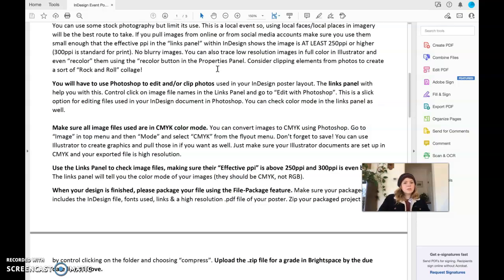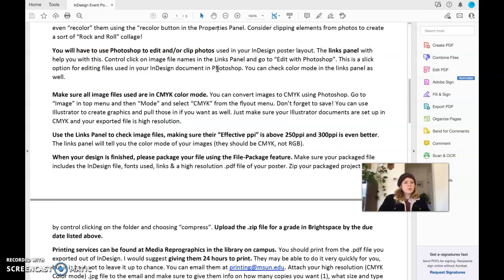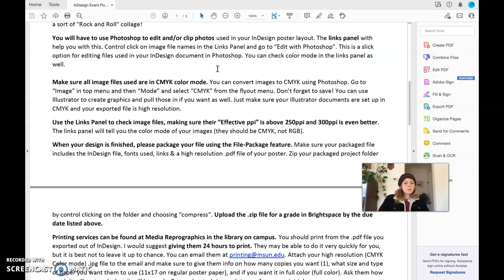No blurry images. You can also trace these images in Illustrator and then recolor them using the recolor button in InDesign. That's in the properties panel. I can show you that in class. You can clip elements from different photos to create kind of a rock and roll collage. Whatever you want to do there. Just think about color and energy and music and creativity. This is really a fun project for you to have a lot of fun with.